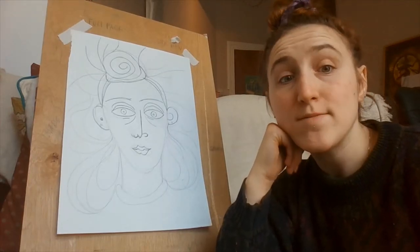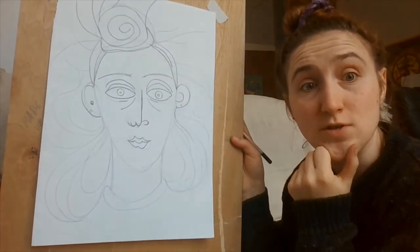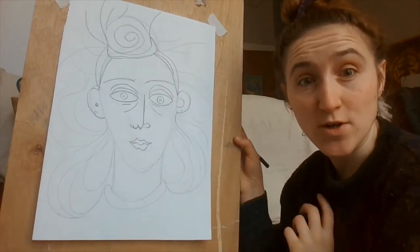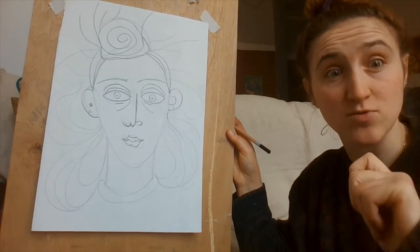Okay. Okie dokie. So I'm going to start with some of the background and colouring in tones before I put in my lines. So whatever you're doing, if you've got any big strong lines, I would leave those for last to really put those in.